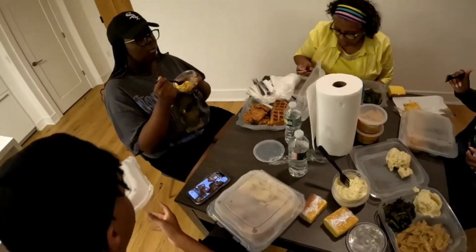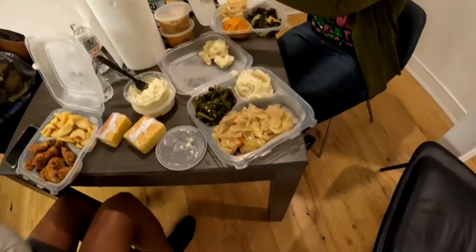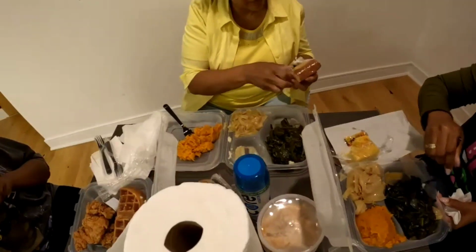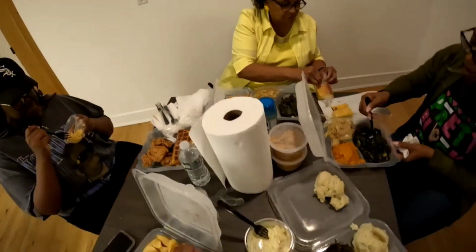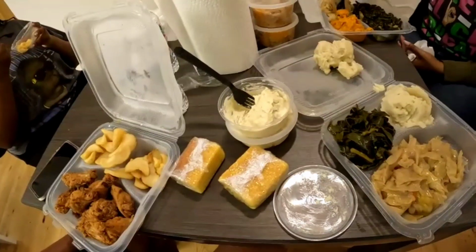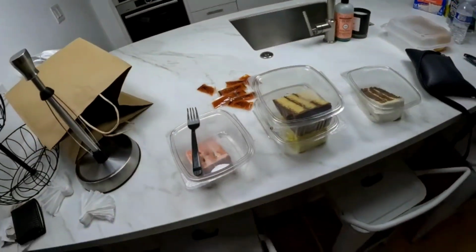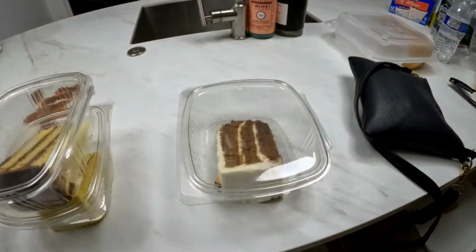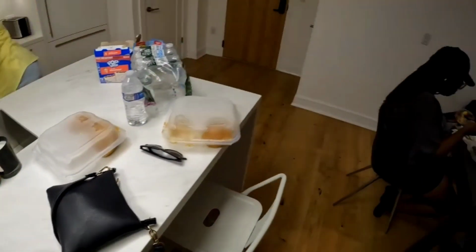We got chicken and waffles. We got wings and fries. We got cabbage. Sweet potatoes. Hot sauce. Cabbage, greens, sweet potatoes. And then half piece of chicken. Peach cobbler, potato salad. Cornbread. And then we're gonna see if they got the same type of cake like Nana. We got a strawberry, yellow, lemon, and carrot. And then some more sweet potatoes over here.